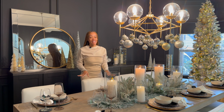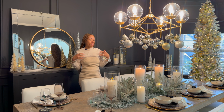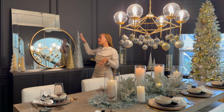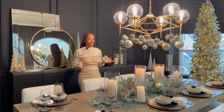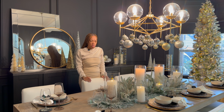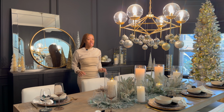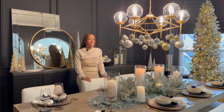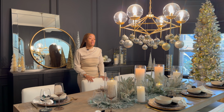So we're in the dining room, and as you can see, I'm just kind of continuing my mixed metals theme. And I think these mirrors is probably what gave me that idea of mixed metals for Christmas. I usually say I want to do mixed metals, but I never do it. I always get to Christmas and I get a little scared, I think, because I never know how it's gonna come out. But this year I just said, you know what, I'm just gonna go for it. And however it comes out is how it comes out.